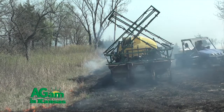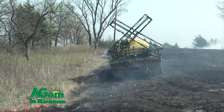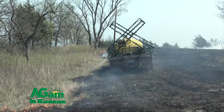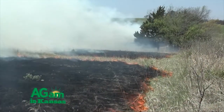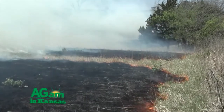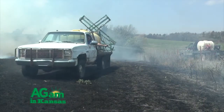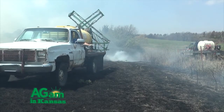In general, most people try to burn in the spring, and this is based on stocker cattle gains. So if you are raising stocker cattle, the research shows that burning in late spring, which is generally about the middle of April, is the prime ideal time to burn for weight gains. For other purposes, this is not necessarily the only time that you could burn. But in Kansas, traditionally, we do burn this time of the year in the Flint Hills.